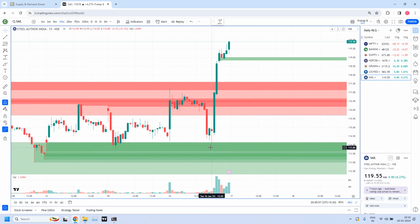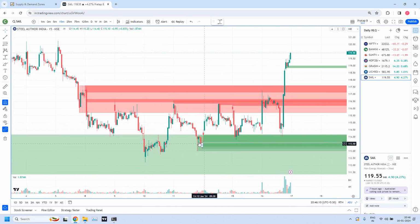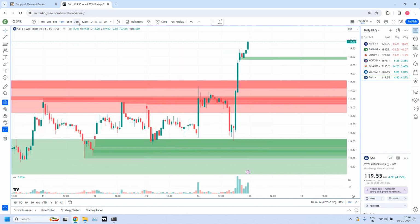What is that? A long trade opportunity we got. And it is a very powerful long opportunity. Why is it a very powerful long opportunity? There are several reasons. Reason number one, this is also a high liquidity zone, this 75 minutes high liquidity zone. Let me show you the 75 minutes time frame.